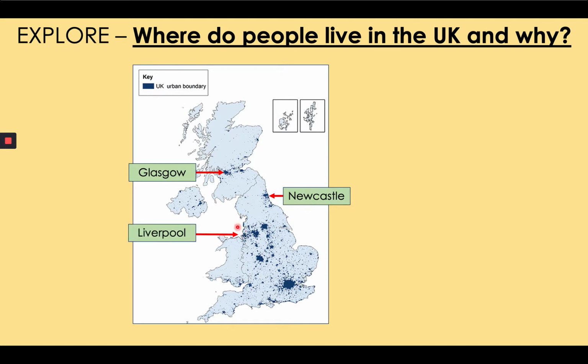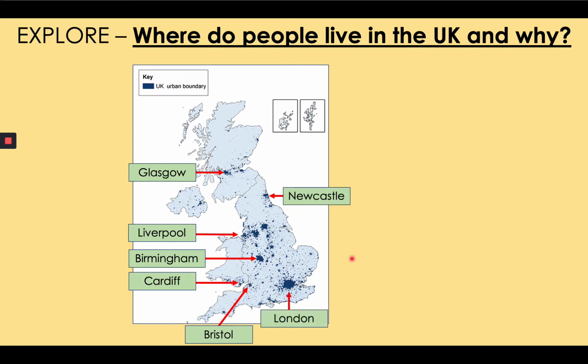Liverpool, on the west coast of England, along with Manchester here, and Sheffield and Leeds, located around here. Birmingham, in the west of England, also known as the Midlands. Cardiff, located in the south of Wales, very near to the River Severn. Bristol, similarly located on the other side of the Severn estuary. And finally, the largest city in the UK, London, the capital city, located in the southeast on the River Thames.